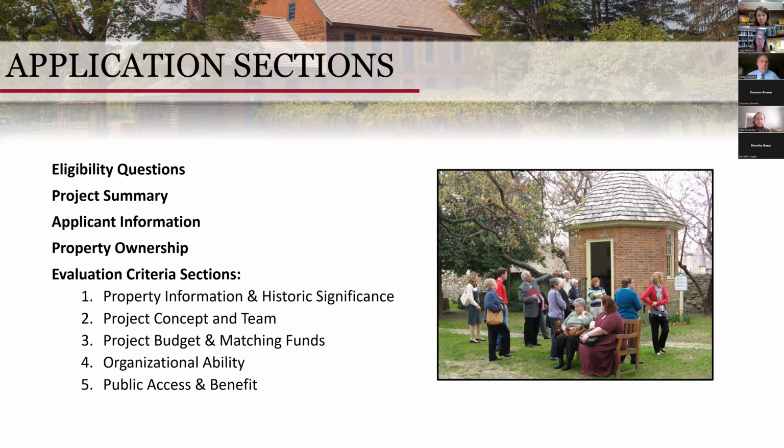Next, we will discuss the different application sections. The first 4 sections ask for basic information about your project and organization. The last 5 sections focus on the evaluation criteria. These are the sections you want to have prepared by someone who really knows your project and your organization.